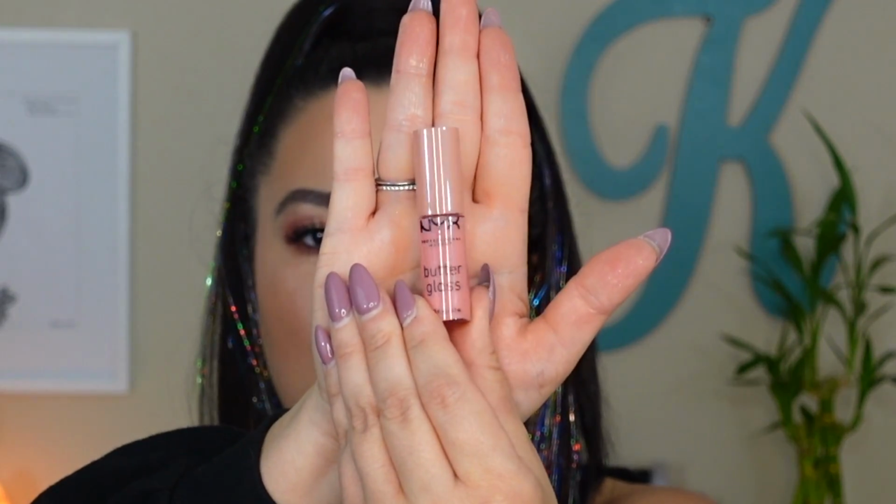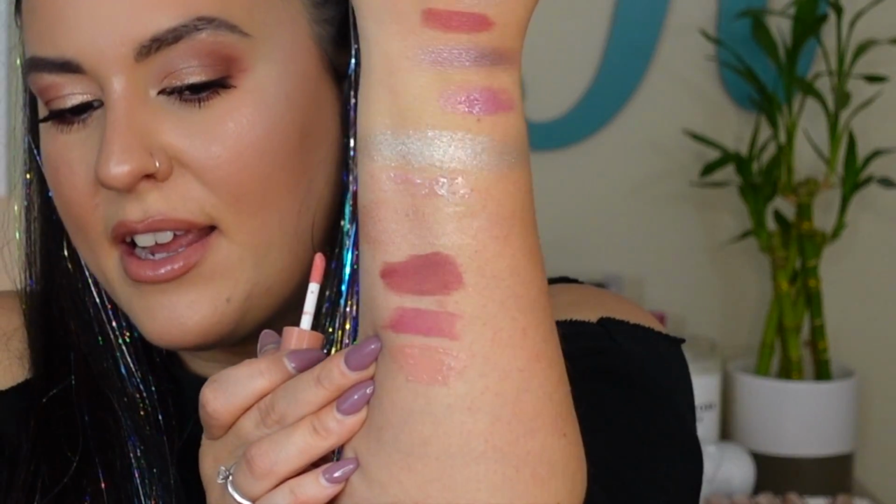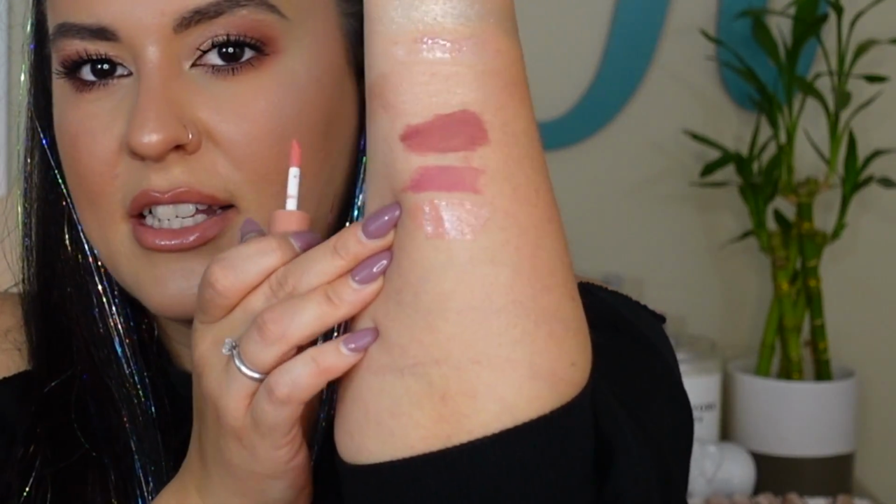Day 15, we have a butter gloss in the shade Creme Brulee. This is right up my alley. I love lip glosses in this shade where they're just almost too light for me, but not. Oh, yes, and pinky. Stunning, stunning, stunning, all day long stunning. I am obsessed. I cannot wait to use this one. I don't think I got this in my advent calendar last year, so I don't think I've tried this shade before. I am stoked. That is so pretty. Totally my style. Right up my alley.